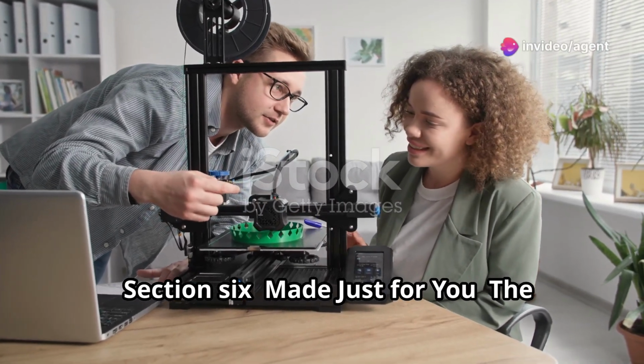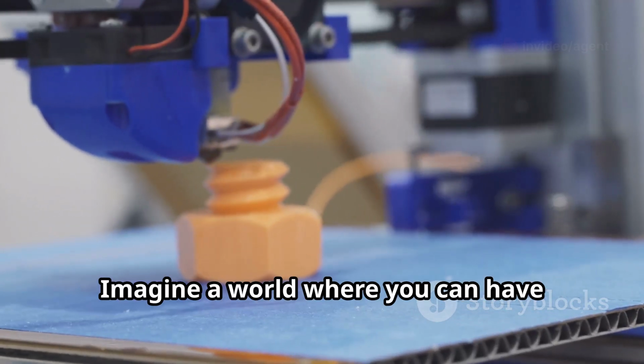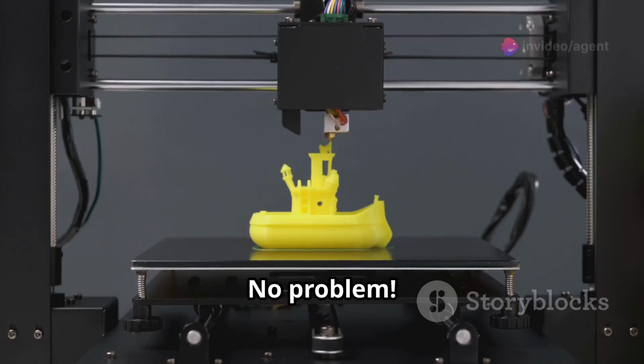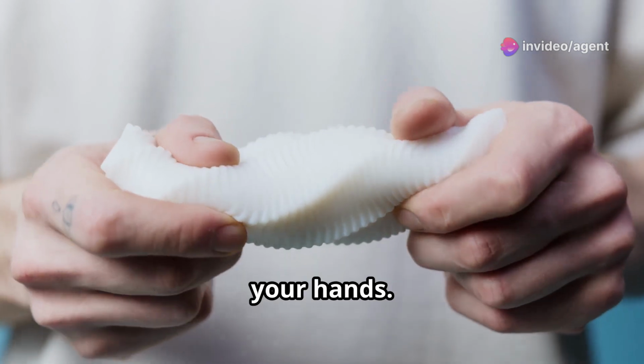Section 6. Made just for you, the power of customization. Now let's talk about you. Yes, you. Imagine a world where you can have anything you want, custom made to your exact specifications. Want a phone case shaped like a rubber duck? No problem. Need a new pair of shoes that perfectly fit your feet? Print them yourself. The power of customization would be in your hands.